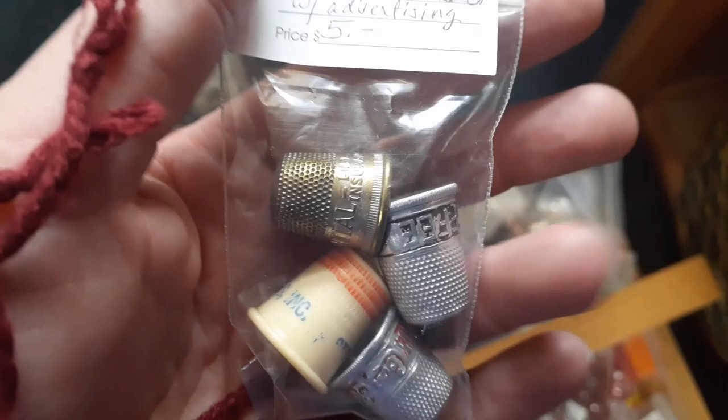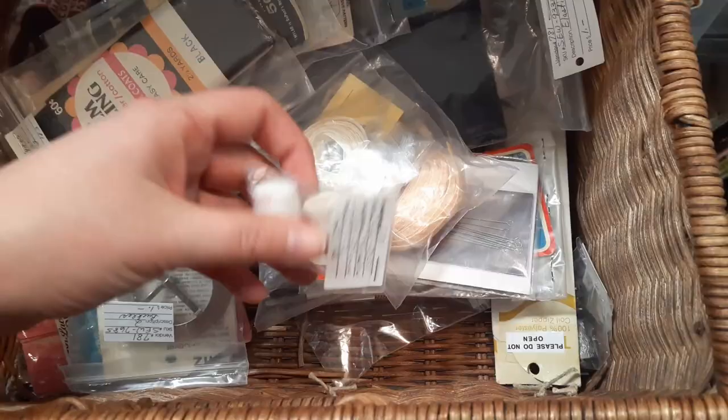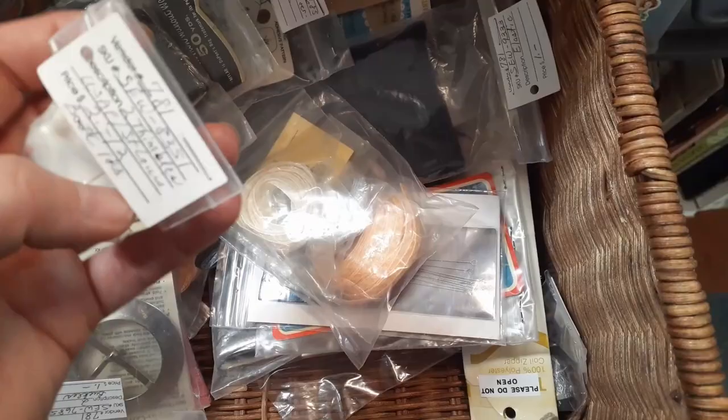By the way, are you seeing all of these advertisements on thimbles? I guess these were also given out as little marketing pieces.